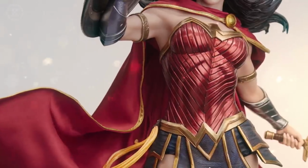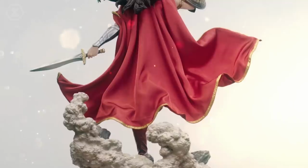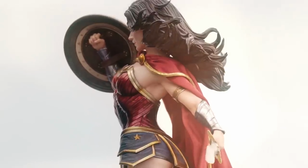But the design of the costume, the flowing of the cape, the fact that they're giving us a fabric cape here that's posable, so it'll give us a way to give it a lot of dynamic range, is nice. And yeah, I'm just digging this thing all the way around. Very beautiful piece.